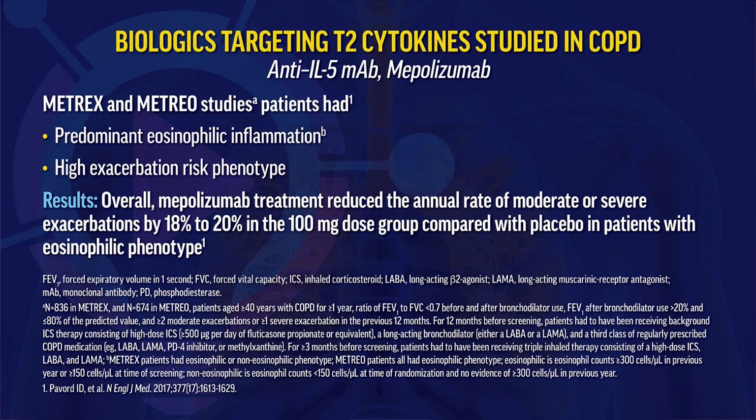And they had to have eosinophils which were high either in the form of 300 cells per microliter in the previous year or 150 at the time of randomization. When they looked at all comers, there was a 20% reduction in exacerbations only in the predominantly eosinophilic subgroup, but overall the studies were of mixed results because they included both those with high type 2 inflammation as well as non-high type 2 inflammation. The FDA did not approve this medication in 2018.